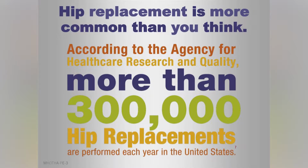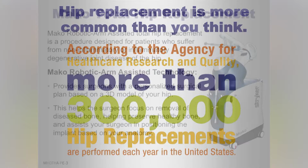So, we do lots of hip replacements. In the nation, we do 300,000. They anticipate that by 2030, this is going to more than double as the baby boomer age group continues to age, as people are demanding to be more active. More and more people are requesting that we do joint replacement surgeries.